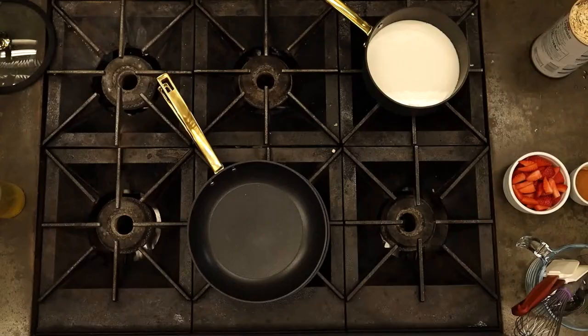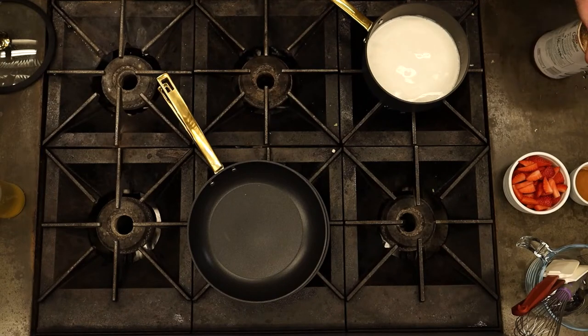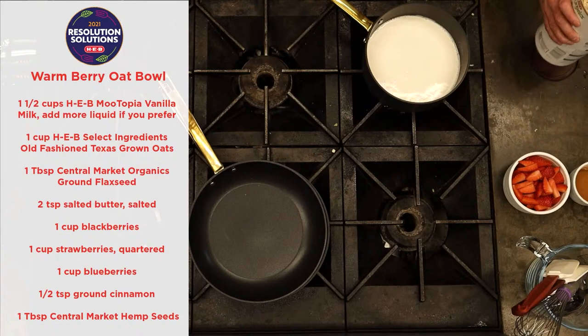Are you watching my milk? How is it? From a seated position, it looks okay. Ooh, it's starting to bubble. Is it? Yep. Okay, so I am now going to add in my 1 cup of oats. So I've got 1.5 cups, 3/4 cups.